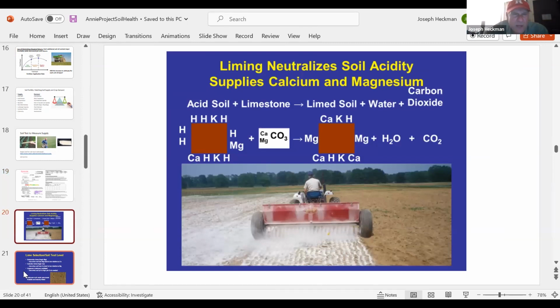And so acidity is associated with hydrogen ions and aluminum in the soil. Aluminum can be toxic. And then what this limestone does, it adds lots of calcium and magnesium. It neutralizes the acidity and puts a lot of calcium and magnesium on the colloids and gets rid of those toxic elements.